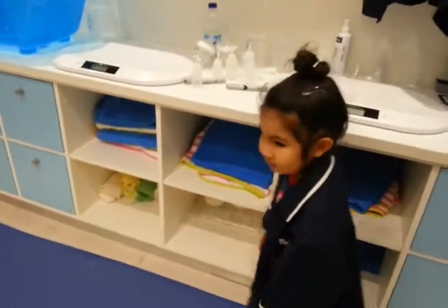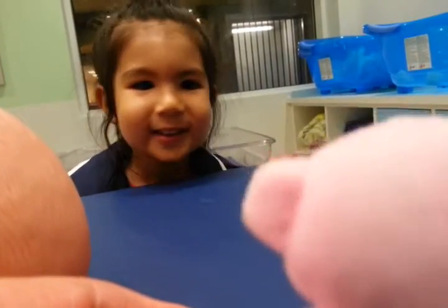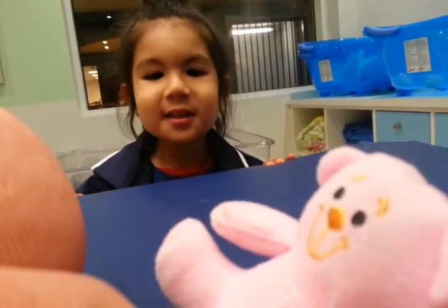Charlie Bear. What's Charlie Bear doing here? Look. Charlie Bear. Hello. What are you doing here? Are you changing baby's nappies? Yeah. Oh, I've been changing baby's nappies.